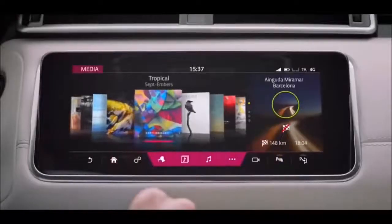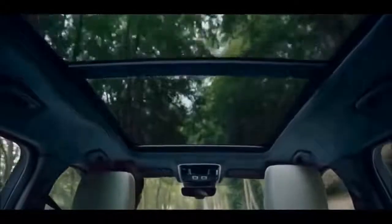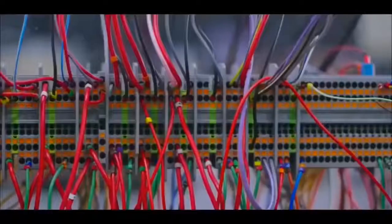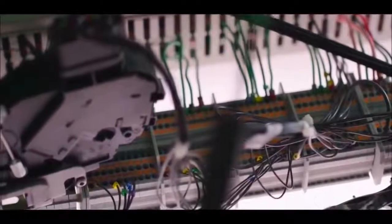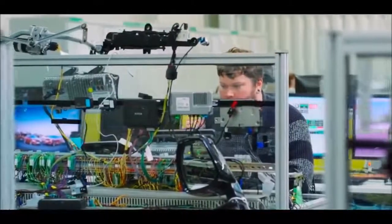New types of engineering like this build upon Land Rover's history of technology and innovation. And nowhere is that more striking than in electronics. With nearly 10 kilometers of electrical cabling, the Velar is one of the most advanced SUVs ever created. Electrical engineer James Foss is responsible for ensuring that all its components work seamlessly.